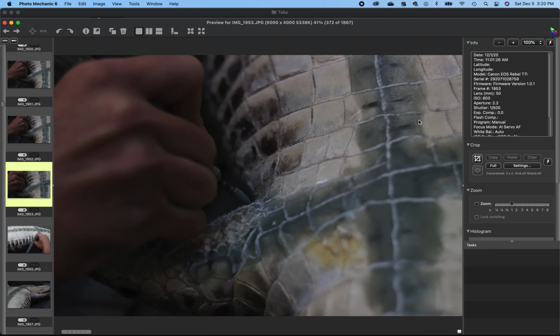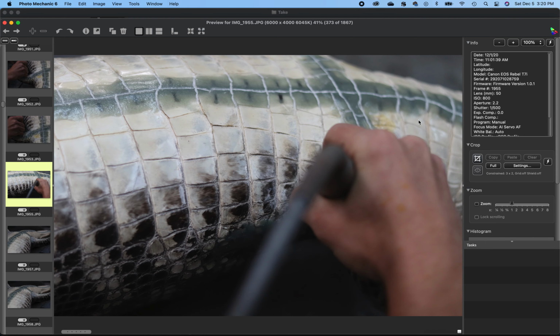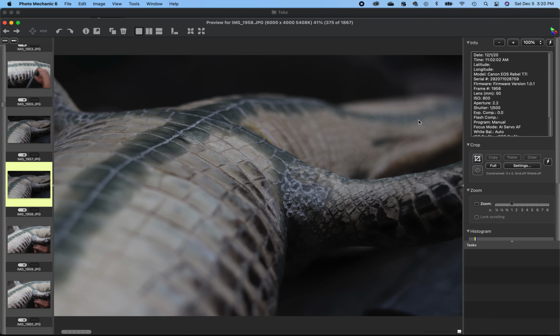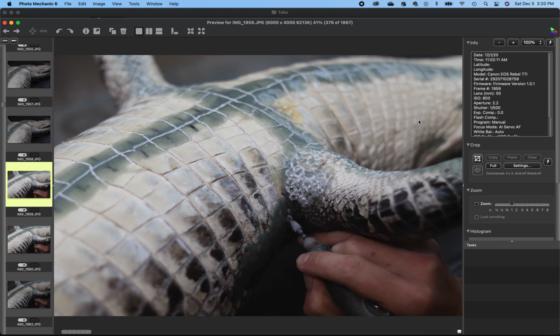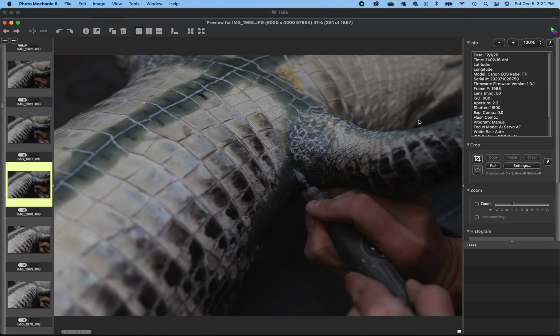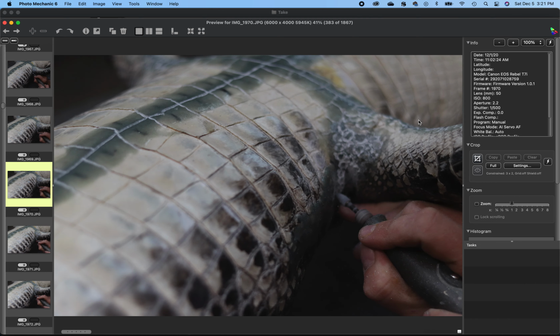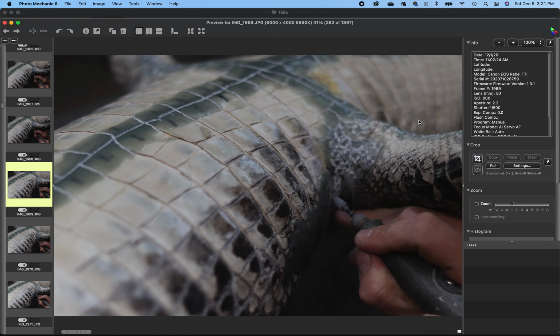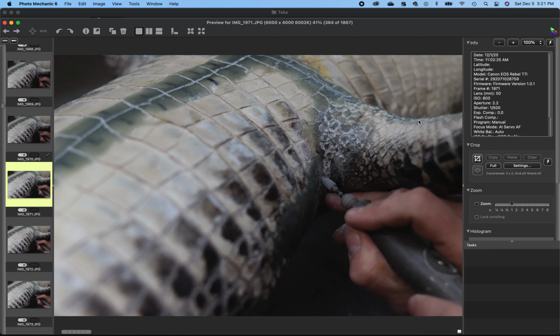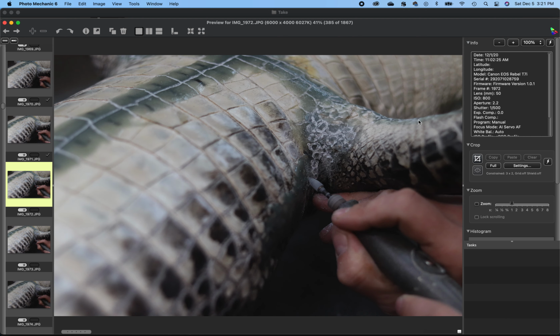Okay. That's interesting. Which one? That one. Give his thumb some room. That one. Ooh, maybe that one. They just keep getting better.